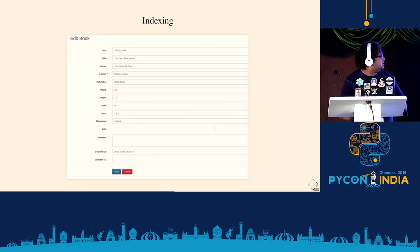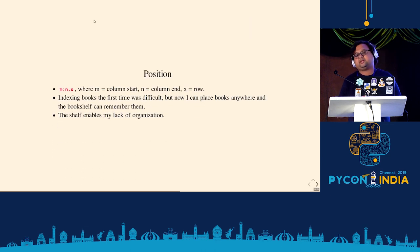Now, if you see this field slots has a value of 1:6.5. What that means is, if you have a position called m:n.x, it means that my book sits at LED number m and goes till LED number n, and it is at row number x. I'll explain soon enough. So the idea behind my entire project is this.